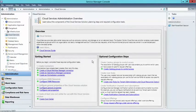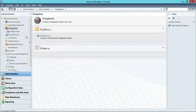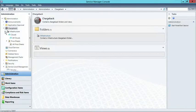So I've signed in to my VM where I have Service Manager. I have the Service Manager console set up. And I've installed Chargeback. I've already gone through this process and created and configured Chargeback. Now, when I'm here, I can also click down and see infrastructure. I'll see my clouds.